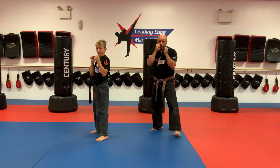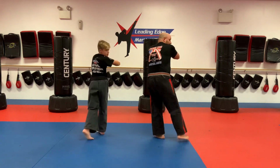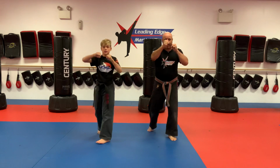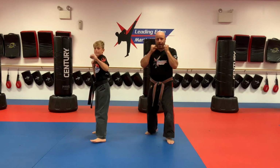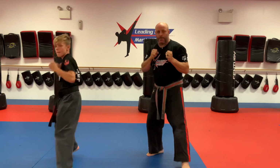Red number one. Double jab, back, jab, spin back fist, step through elbow, kiai. Again. Double jab, back, jab, spin back fist, step through elbow. Double jab, spin back fist, step through elbow.